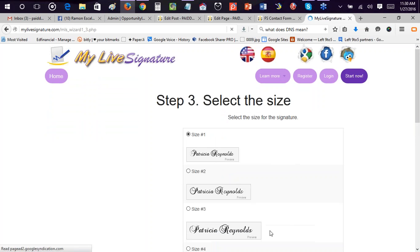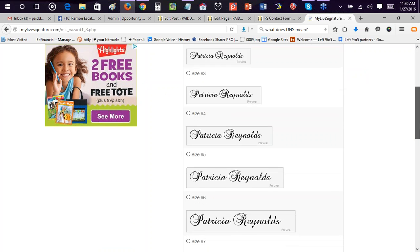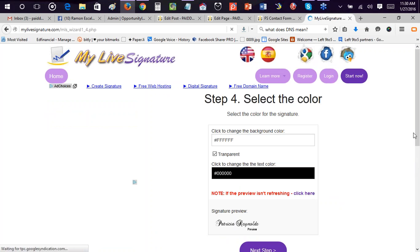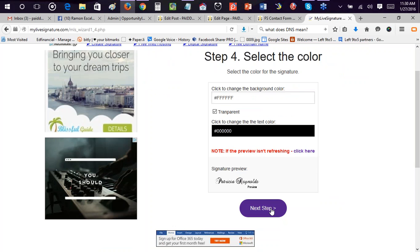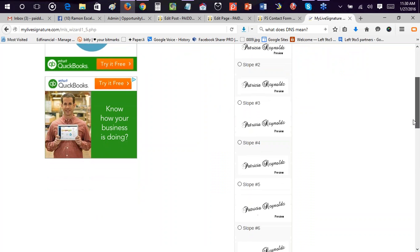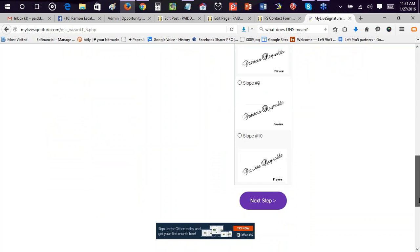That's nice. And then after that, you go to your next step, where you can choose the size. Then the next step is the color. You can change the background too. Transparent is probably the best bet. And then we know that no one has perfect writing, so you can actually set the slope. They go into real detail.